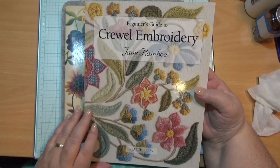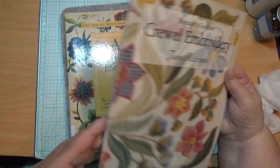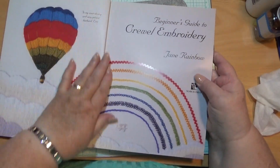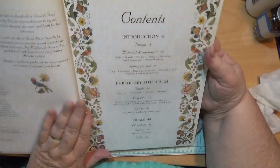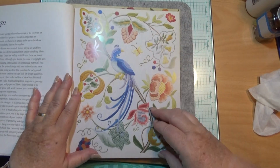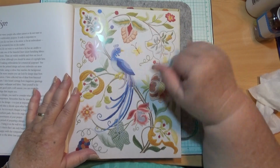Okay, so crewel embroidery. Now I've got this one A to Z of it, but I've also got this here that it's just so beautiful. It's for beginners, and Sonya hasn't hardly begun any of this because all I do is look at it and then go, oh dear, I wish I had time to make that. But you know what? What I should do is just do a section. So I have decided that I'm going to actually make a sampler.